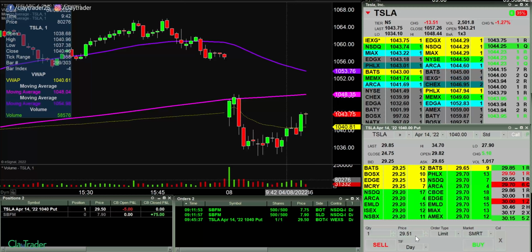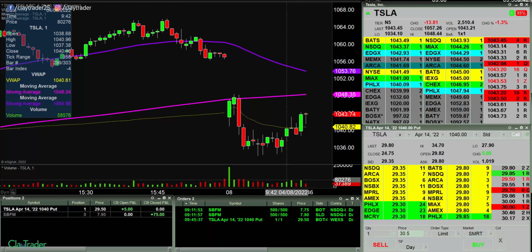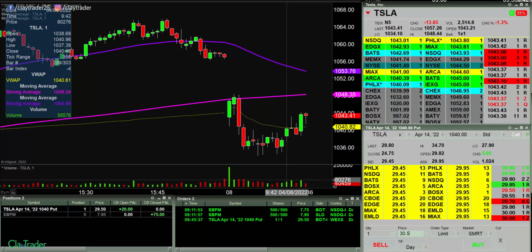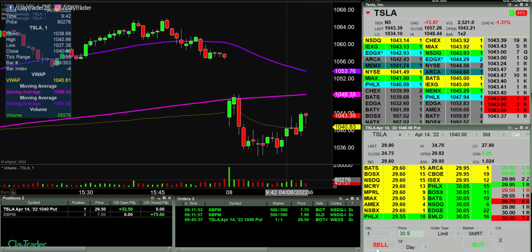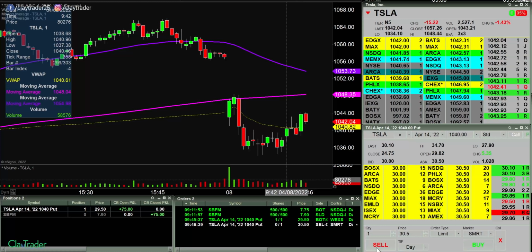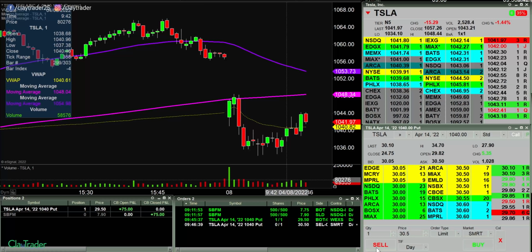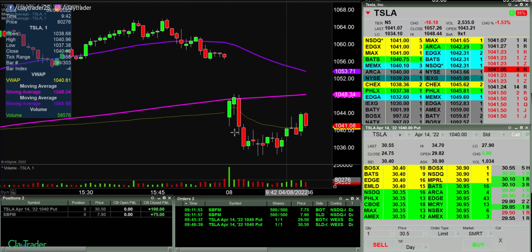There we go. In there, just one contract. So, you know, I'm not going to make a killing on it. But if it goes against me, I'm not going to lose a whole lot either. And out there for a quick $100 scalp.